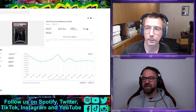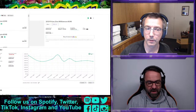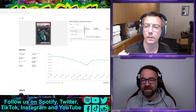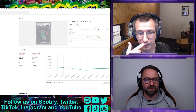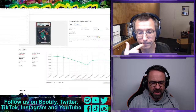Zion Williamson, population similar, right? 17, PSA 10. Who else? Ja Morant. I don't really have a point. I'm just trying to gauge what too high a population is. And I think Ja Morant's very similar to Zion, if not a bit lower.